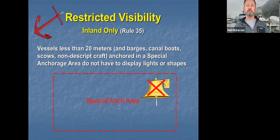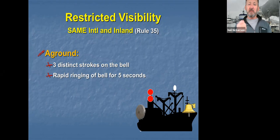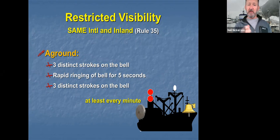All right, now let's talk about vessels aground. Vessels aground are also going to have special signals. They're going to have three distinct strokes on the bell, a rapid ringing of the bell for 5 seconds, followed by three distinct strokes on the bell. So it'll be ding, ding, ding, rapid ringing, ding, ding, ding, every minute. So that's the distinctive signal for vessels aground.